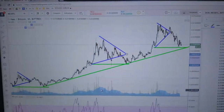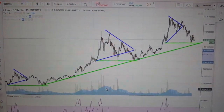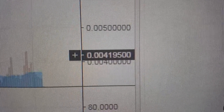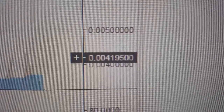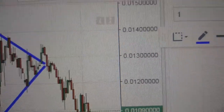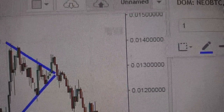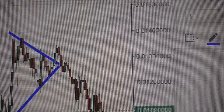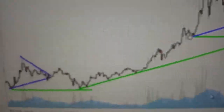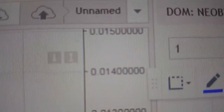Okay, let's go back to this chart. This is a fascinating chart. You see how much money's in here? Now, let me zoom in here to show you how much money's in here. Started at 0.0041, and now we're talking at the top 0.014. That's, wow, that's a lot. That's over 300%. Almost 400%. It'd be 1600 if it was 400%. And you can see 1500 up here at the top, right?